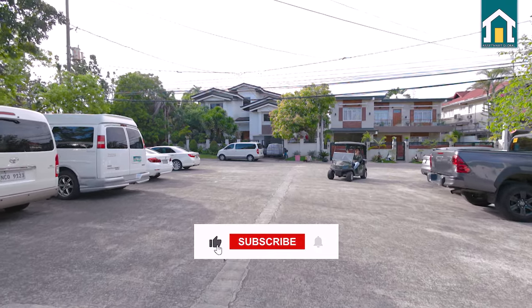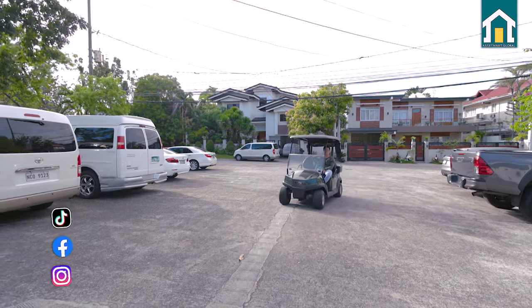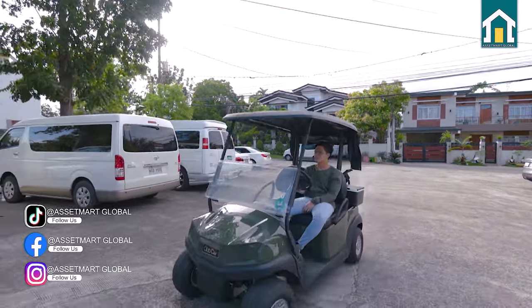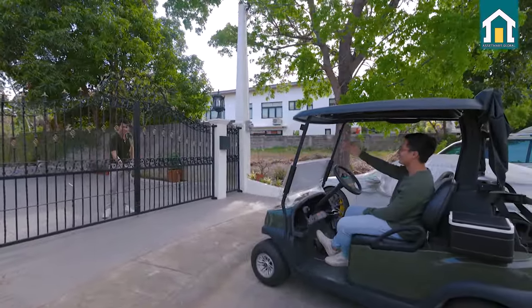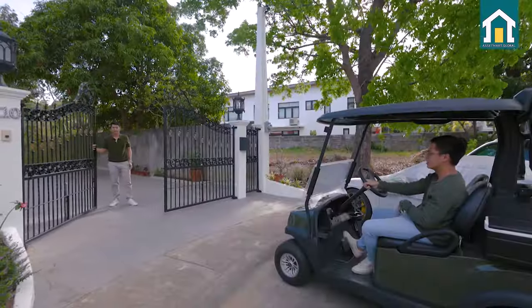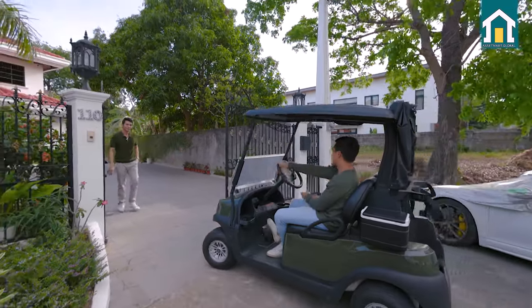Now we're about to show you a beautiful, modern, classical Asian home in Ayala, Alabang. And now we have a special guest with us. In this special house tour, we have our very own Southie, Kris. How are you? I'm good. So Kris here is our resident Southie. He really knows his stuff when it comes to being in the South.